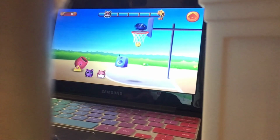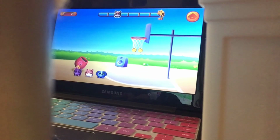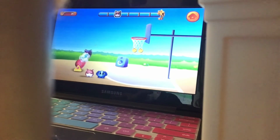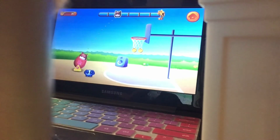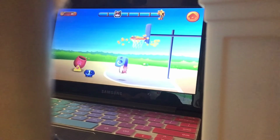Okay, hop in the can, buddy. And boom, got it in. Okay, hop in. And, oh, I think I went over. Oh, I totally went over the basketball hoop. Oh, I think I went over that. Oh, I got that one in.